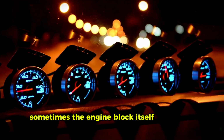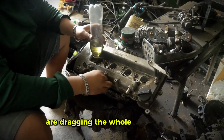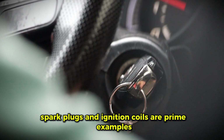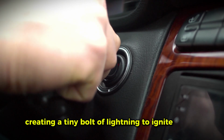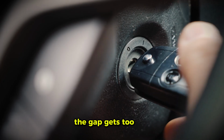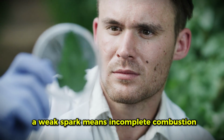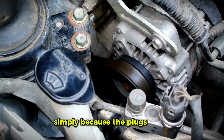Sometimes the engine block itself is perfectly fine, but the bolt-on accessories surrounding it are dragging the whole system down. Spark plugs and ignition coils are prime examples. A spark plug has to fire millions of times, creating a tiny bolt of lightning to ignite the fuel. Eventually, the metal electrode wears down, the gap gets too wide, and the spark gets incredibly weak. A weak spark means incomplete combustion. You lose up to 30% of your engine power simply because the plugs are old.